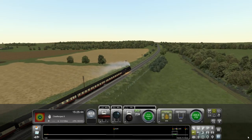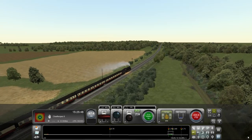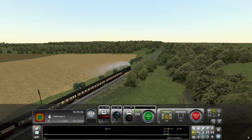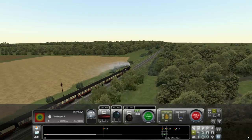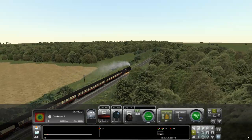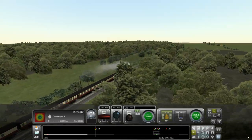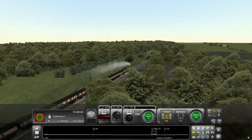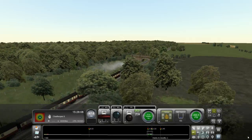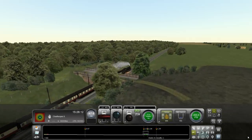You've got to keep your eye on the signals on that one, because there are a lot of delays on it. In fact, I might do that as a stream. It's an interesting little scenario, that. But yeah, it's not straightforward. You have got to watch the signals, because I think you're always following another train. But it's a good scenario, that.